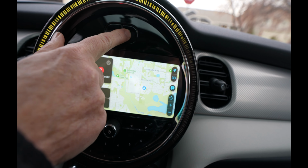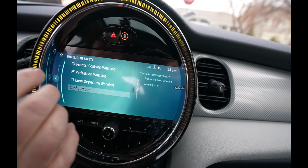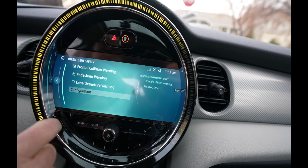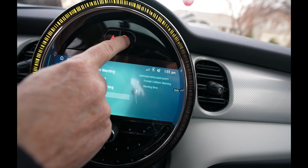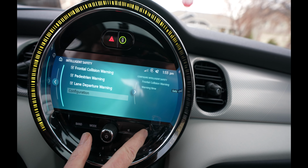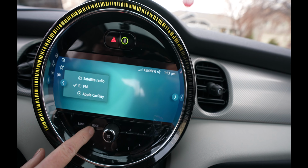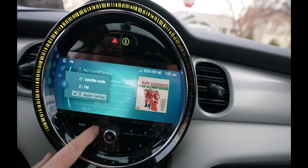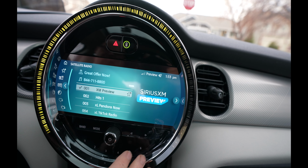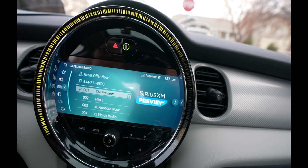Up on the top here, if we push this, this is going to show you what we've got configured in terms of intelligent safety features: frontal crash warning, pedestrian warning, lane departure warning. All of that is at the touch of a button. All of these buttons, by the way, you can touch and change things simply by sliding or pushing on. They move just slightly, but you could change the mode of the radio, for example, by simply touching that. I love the combination of screen, but a lot of real buttons, including your favorite stations, will be locked in there.